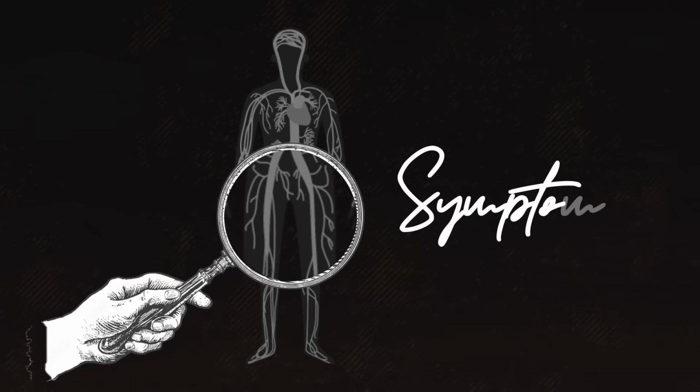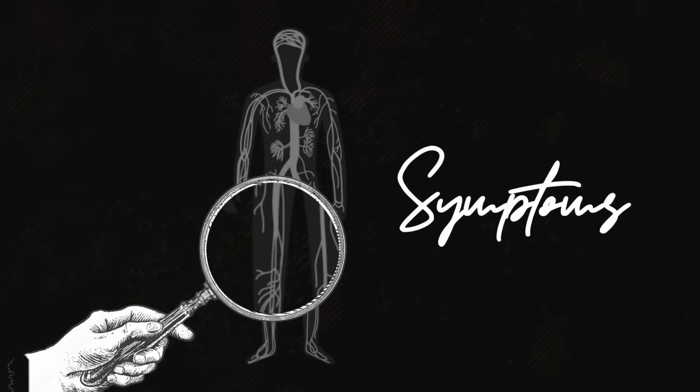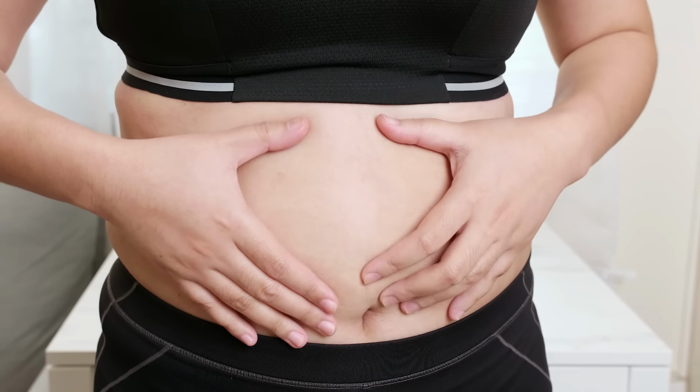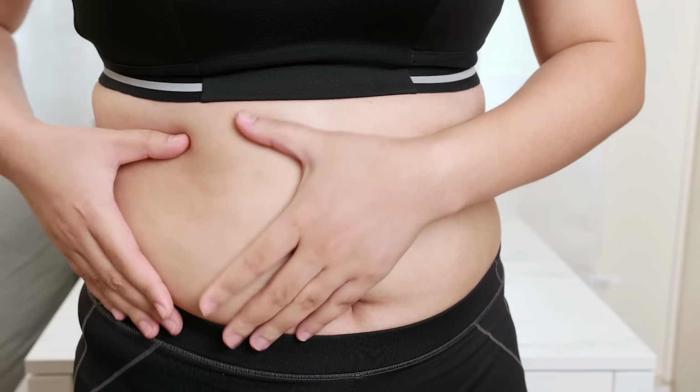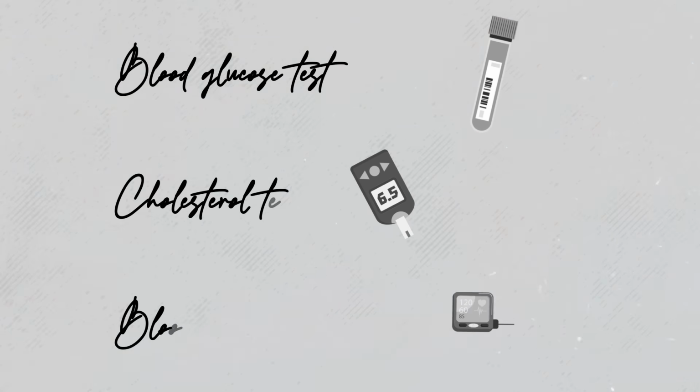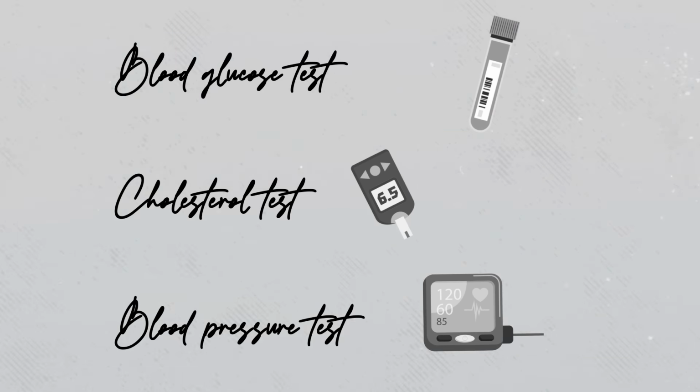So these are the typical symptoms of insulin resistance, and they're fairly unsurprising, but most often it's required for you to visit a doctor. A large waistline is one of the biggest symptoms, as are high blood pressure and high cholesterol levels. Many of these are impossible to spot on your own, but if you have a large waistline, go and see your doctor and get the following blood tests. Ask for blood glucose tests, cholesterol tests, and blood pressure tests.